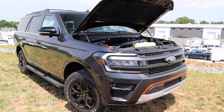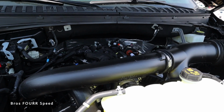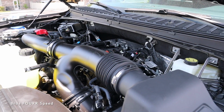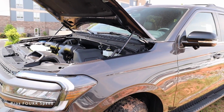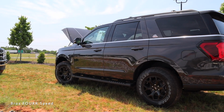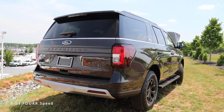Underneath the hood of the Timberline Ford Expedition, you're going to find the High Output EcoBoost 3.5 liter twin turbo V6. This pumps out 440 horsepower with 510 pound-feet of torque. It's paired only to the 10-speed automatic transmission, and with a curb weight around 5,600 pounds and running on a 23.2 gallon fuel tank, you can expect 16 miles per gallon in the city with 19 out on the highway. The overall length is 210 inches with a wheelbase at 122.5, width is 79.9, and height is 76.6 inches.